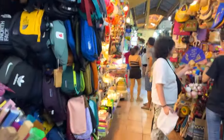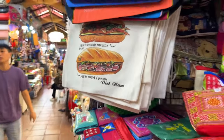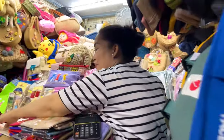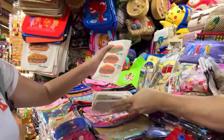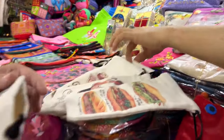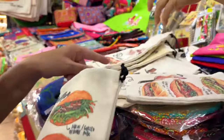Four faces, like four faces. They have even bread again. Which one? Banh mi, yeah, banh mi. The bread. It's so cute. The traditional food here in Vietnam. Yeah, banh mi, and then you have coffee.